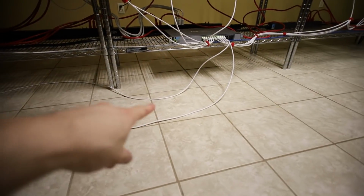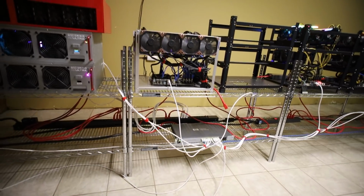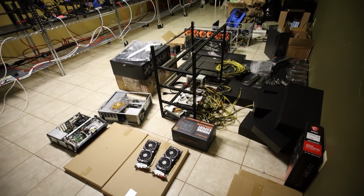And looks like I got some more cables I need to elevate. But we should be okay. I have a lot of work to do. I have a lot of moving to do. I'm going to be doing this for the next couple days.